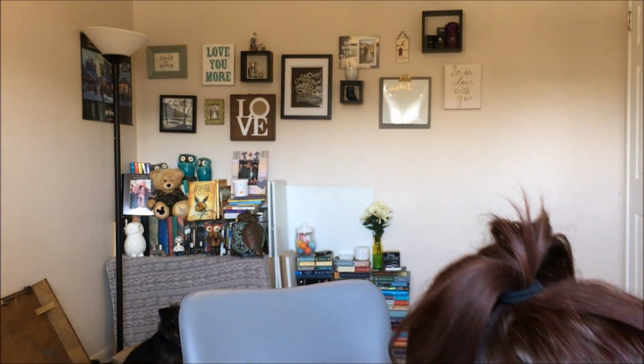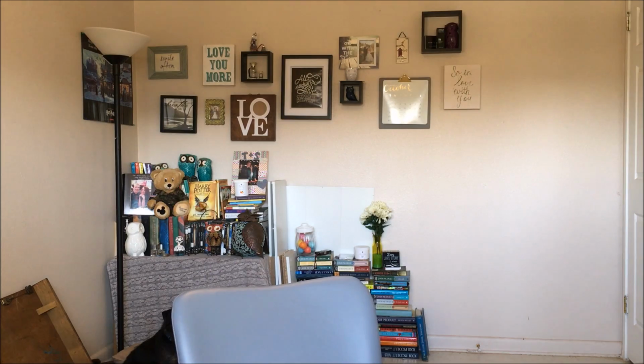Do you hear that? What is that? Shut up, shut up. I had my iPad plugged in and it was beeping at me. It's obsessed. Like this color though, look at how pretty it is.